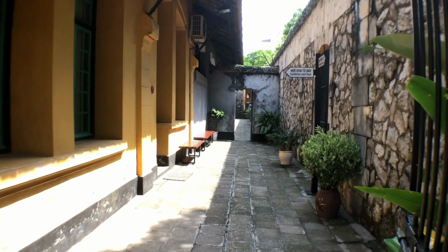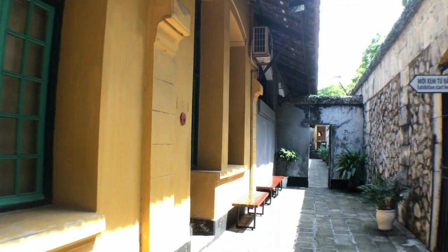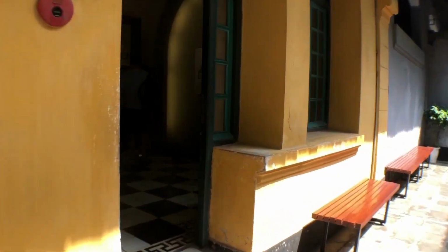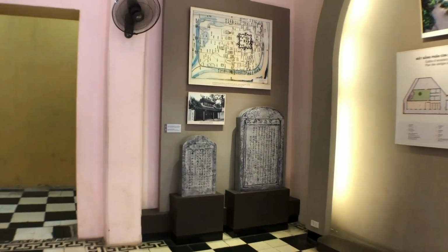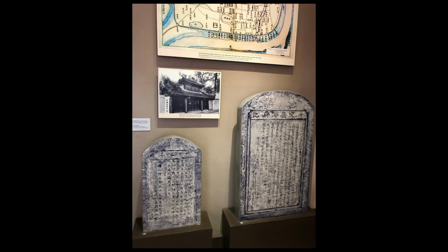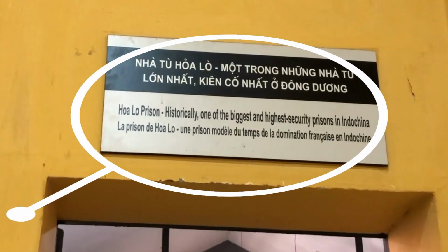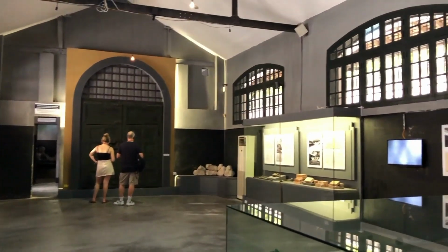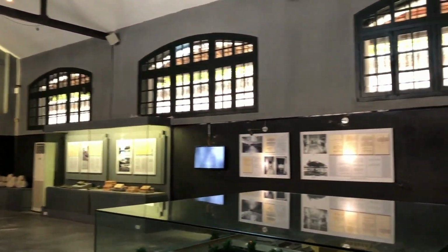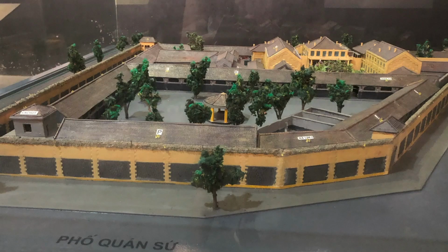Wow, this place was built by the French in 1896 to hold some of the Vietnamese revolutionary fighters and also some of these American pilots when they shot down the fighter jets. I can't remember what these say, but they look a lot like tombstones. Well, it seems like shit's about to get real. Imagine spending years of your life in a place like this. Wow. Nope, not the happiest place in the world.